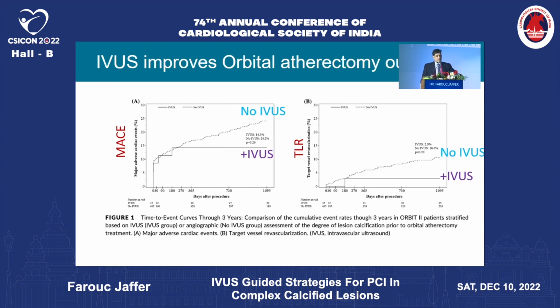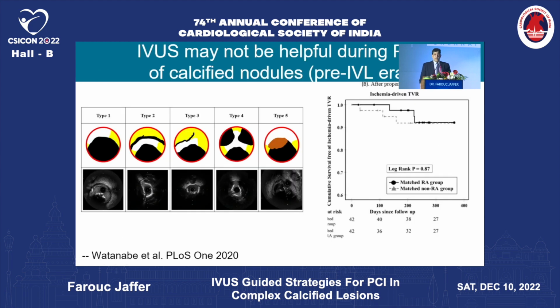So some other data that IVUS is helpful even in atherectomy comes from the ORBIT 2 study, showing the reductions in MACE of about 50% when IVUS was used versus no IVUS. Similar reductions in TLR as the basis of MACE. We did talk about the challenges with calcified nodules. We had some great discussions about this. One careful study, published in PLOS One, demonstrated that rotational atherectomy was not particularly helpful for this, probably because the burr slides by and doesn't really engage that calcium when it's a nodule. So we're looking at different mechanisms now for this. People are looking at orbital atherectomy where it's available, and of course lithotripsy does have some opportunities here.